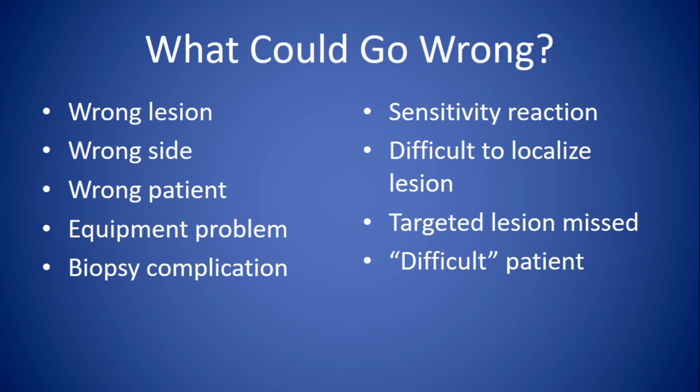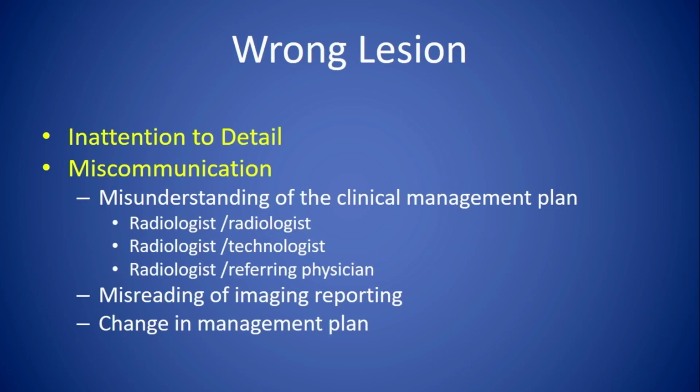What could go wrong? Well, just about anything. And you know, I've seen the wrong lesion biopsied, the wrong side, the wrong patient issues. We've had plenty of equipment problems, complications, and then a variety of other things like allergic reactions, problems finding the lesion at the time of biopsy, all sorts of different kinds of things. So I'm going to go through some of these topics.